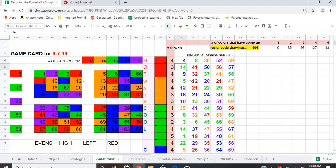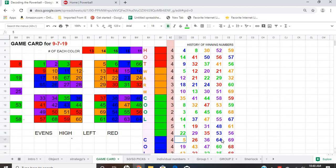But a green number has come up in the last 13 drawings. So here's 1, 2, 3, 4, 5, 6, 7, 8, 9, 10, 11, 12, 13. Okay, so you can see that here there were no green numbers. So the average is like 5 drawings in a row where a color will come up and then finally miss. Like this red here, you can see 1, 2, 3, 4, 5, and then it missed. So this green is way overdue for a miss, and plus, I'm expecting more even numbers than odds, and you can see that there are a lot of odd green numbers here. So I'm going to go with no green numbers to come up.